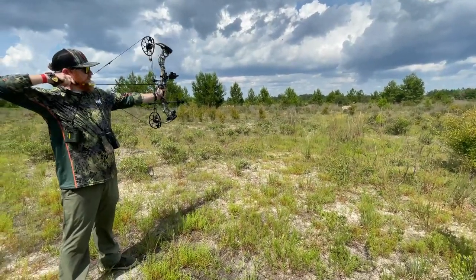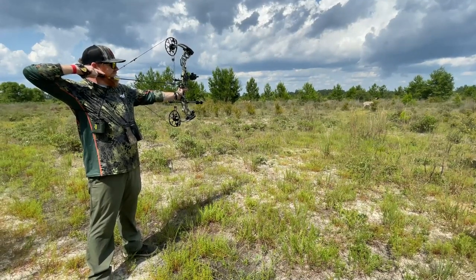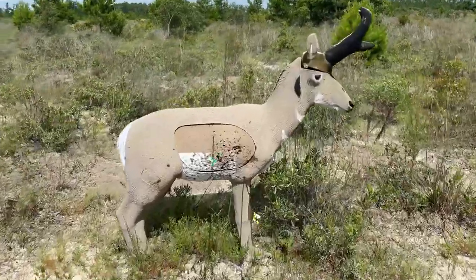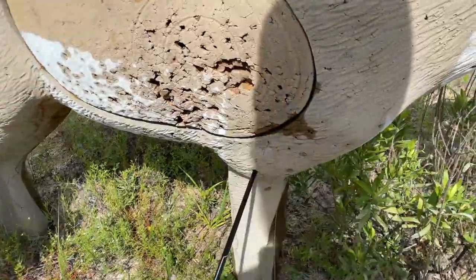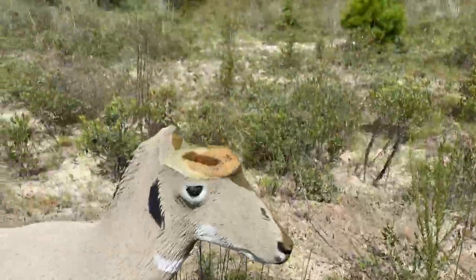All right. Right in the shoulder. I'm right on the shoulder. At least you got close to the bullseye. I'm down here through the shoulder blade. I'm gone, deer. I just decapitated him.